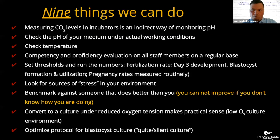Try to connect to colleagues and benchmark yourself with them. There is no way to improve if you don't know how you're doing. So it's important to be in contact with other colleagues to see what they do and what results they achieve. Convert your culture to reduced oxygen tension. It makes practical sense, so low O2. And optimize your blastocyst culture by taking your embryos out less and looking at them less, what I would call, based on Henry Lee's observation, quiet and silent culture. Next slide, please.